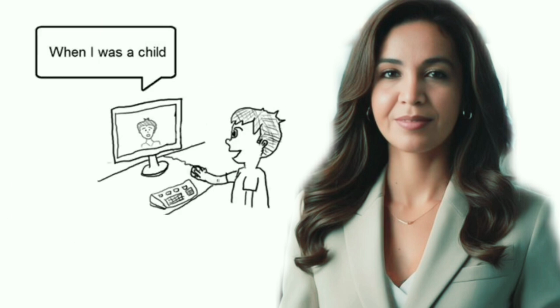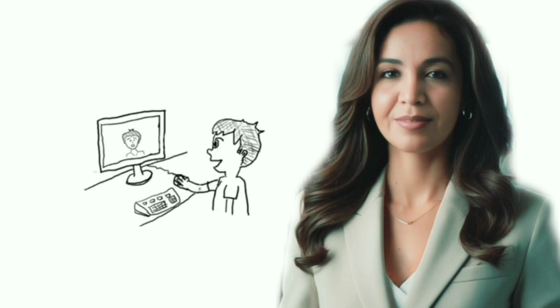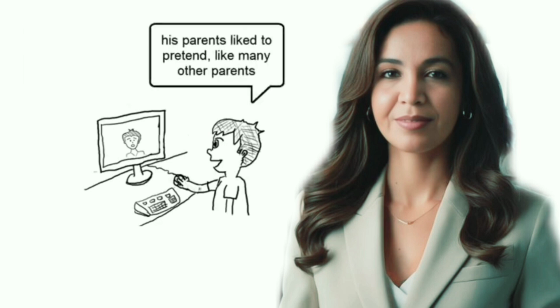"When I was a child," so you are going to change the sentence into your own language. So how will you say, "When he was a child, my parents liked to pretend like other parents." Now we are going to change this sentence: "His parents liked to pretend like many other parents."